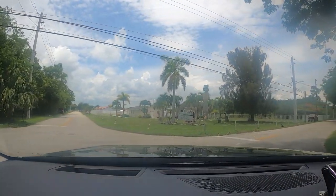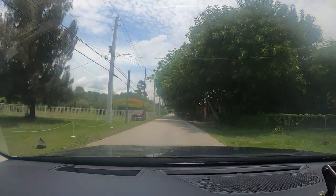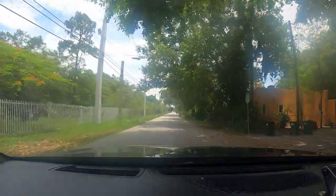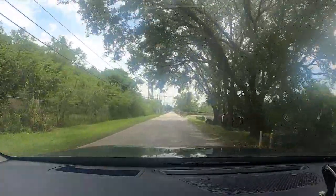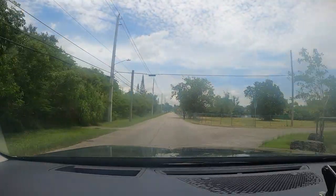So this is West Goulds, and we're gonna run up to and probably cross into the eastern part of Goulds. But I wanted to show you Cauley Square because it is so nice, so different.